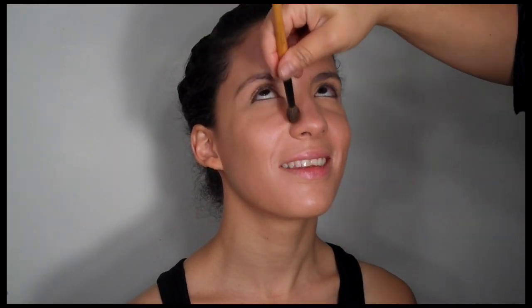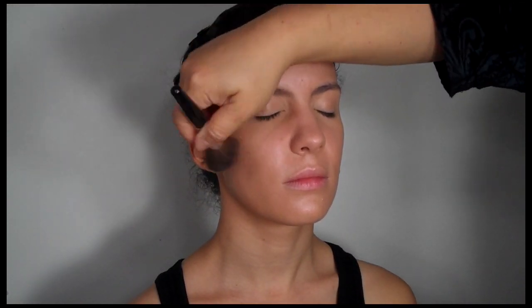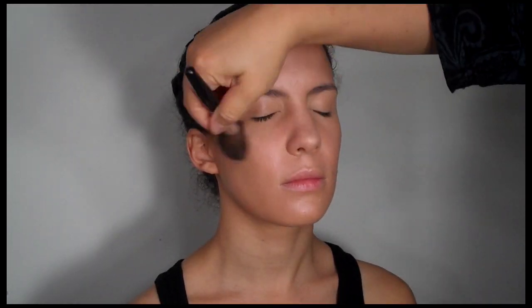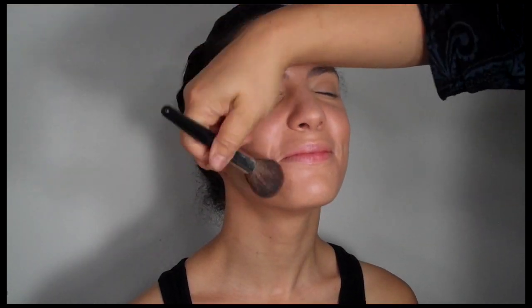So now that I just did all the foundation work, I'm doing a little bit of setting with my translucent powder, and I don't want to take away from the illumination of the BB cream, so I use only little areas of the face for the translucent powder, like underneath the eyes and around the nose. And now I'm setting it with an illumination translucent powder. This powder has a little bit of shimmer in it, so it really brings the glow out and yet sets the face. So this is what I'm using, and it's really pretty.